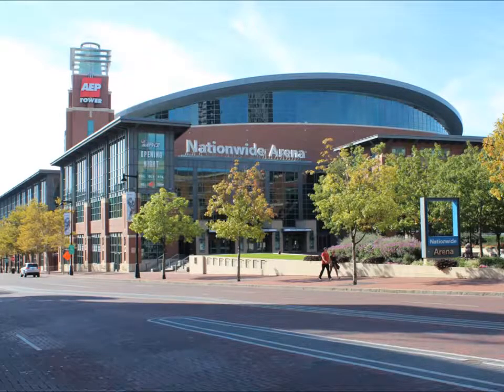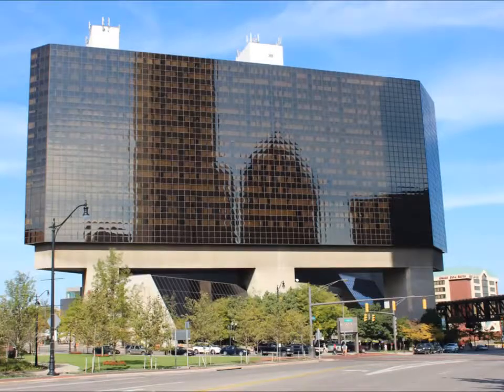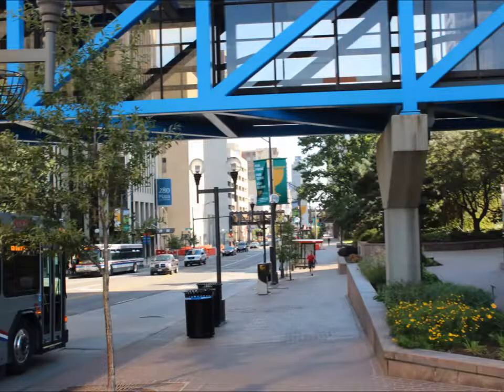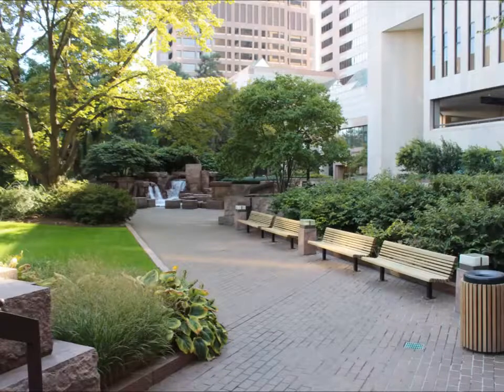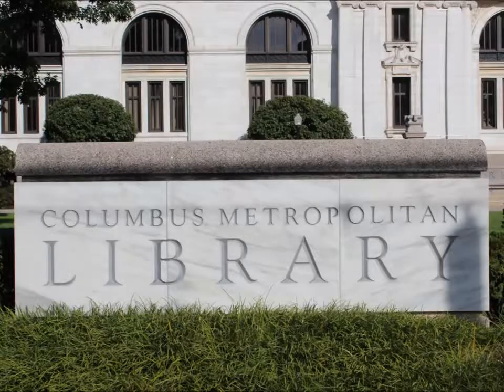Nationwide Arena. The Blue Jackets play here as well as other venues. The Hyatt Hotel with the convention center behind it. Working on another brick road. This is considered one of the best library systems in the country.